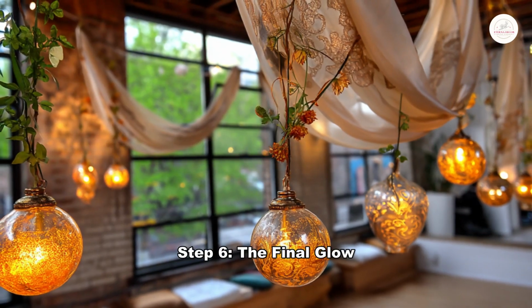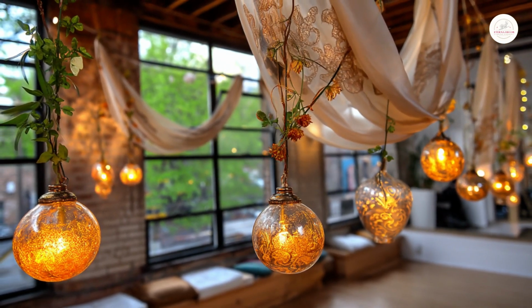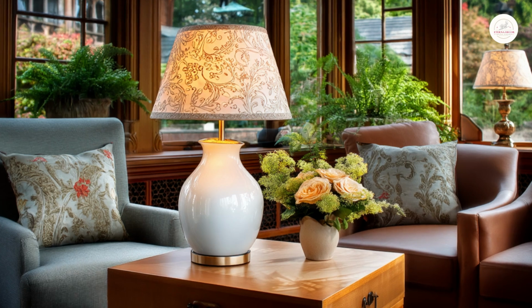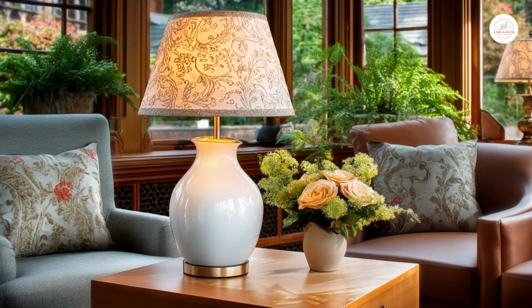18. Step 6. The final glow. Lighting is the finishing touch. Swap harsh LED bulbs for warm, soft tones. Use lampshades with floral or lace fabric to diffuse the light. Soft glows bring the magic to life.